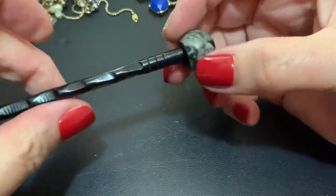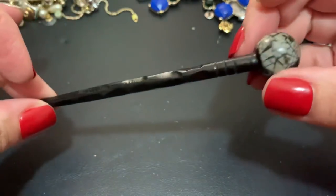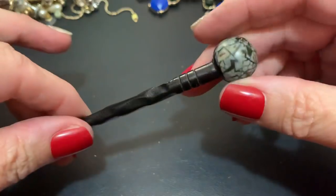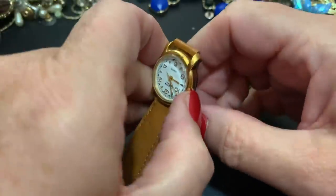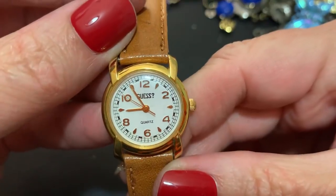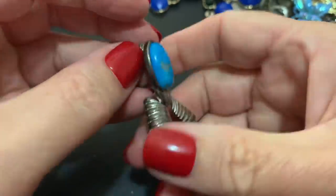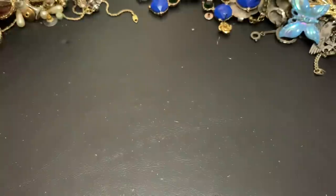Still can't think of the word. Xylophone? No. Harmonica? No. Maybe this is something for your hair? Is it to go in hair? Or is it a pin? I don't know what that... Accordion! Accordion. Big earring. No name on it.